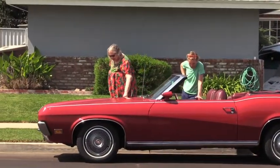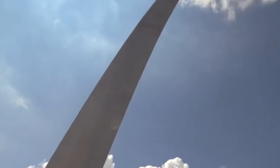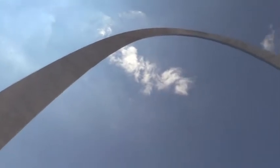What's that? Oh, the arch! Who can go to St. Louis and not see the arch? Yeah, we don't have an answer for that either.